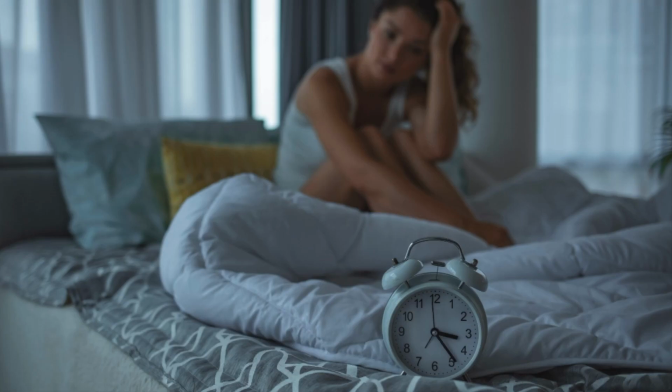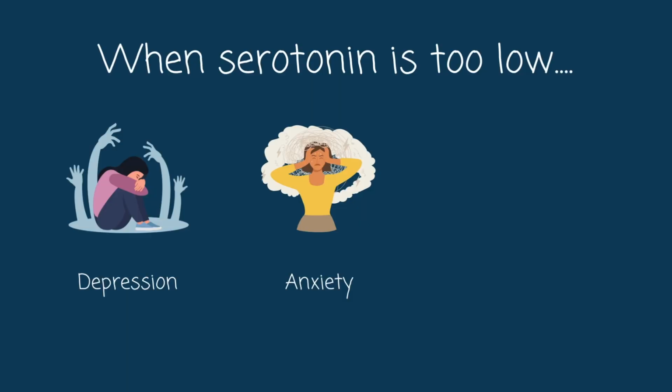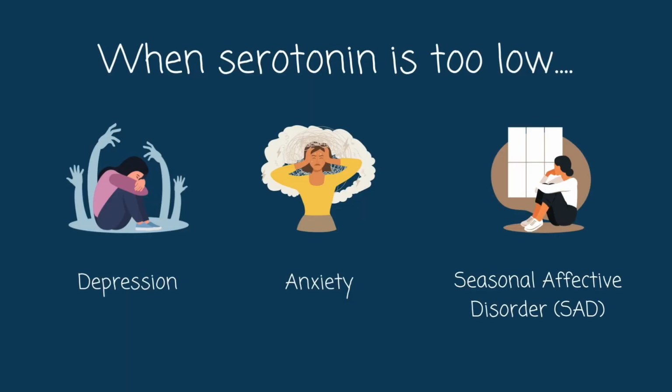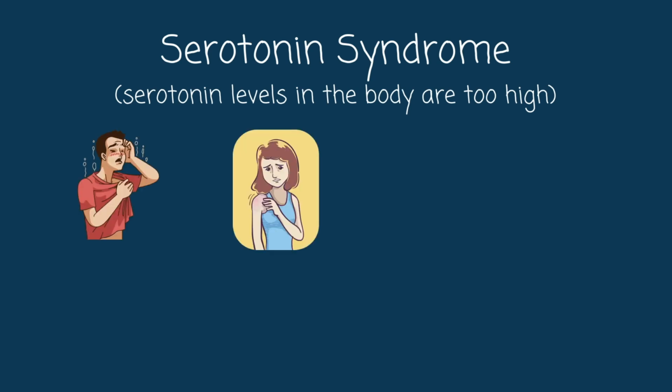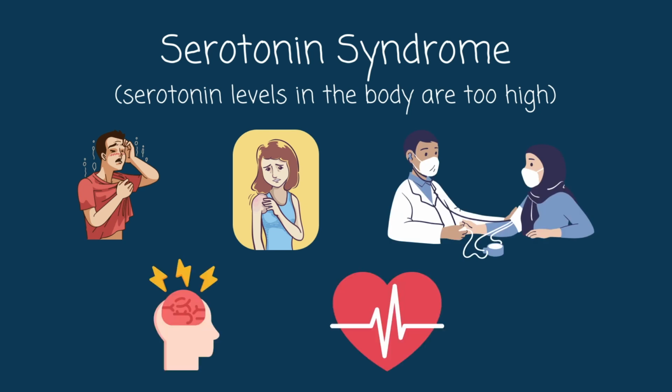Low levels of serotonin can cause mental health issues like depression and anxiety disorders, insomnia, digestion problems, and they may even explain seasonal affective disorder, also known by the fitting acronym SAD, which happens when people feel slightly more down and sluggish in months with less sunlight. But too much serotonin, although rare, isn't great either. This causes serotonin syndrome, which can be accompanied by symptoms ranging from shivering, to twitching, to sweating and high blood pressure, all the way up to seizures and abnormal heartbeat. And without timely treatment, it can be fatal.